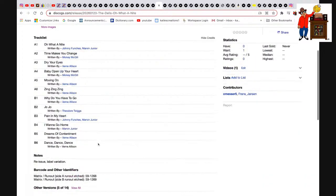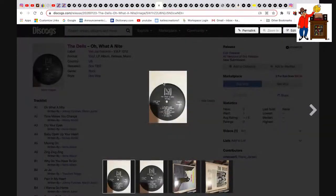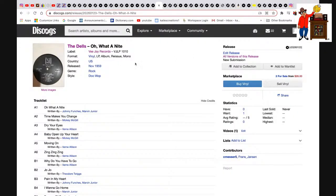So that's confusing. But what's not the same is the label. So notice the previous one had that red VJ label, and this one has the black VJ label, which admittedly I don't think I've ever seen before, but it came out in the same year, and it's a mono reissue. Now, this record, when it came out, was so popular that they probably did press more copies of this.